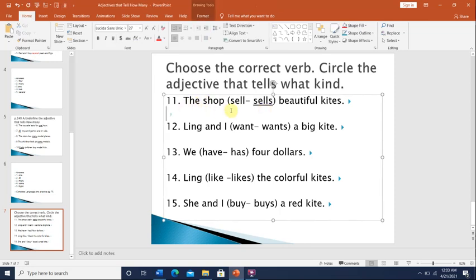Why? Because the subject is about one shop. The shop sells beautiful kites. Which adjective tells what kind? The word would be beautiful. So we will circle beautiful.